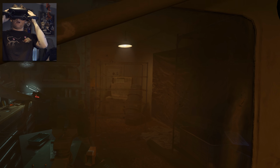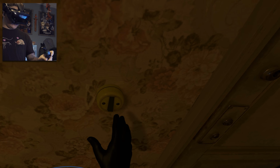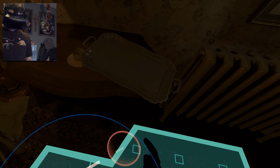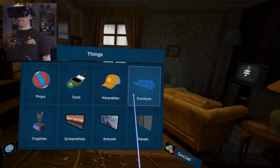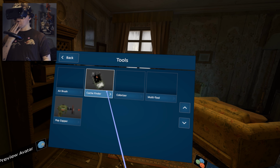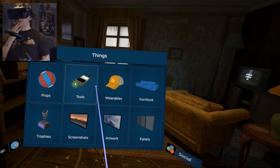From here to there in under a second. There we go. Was there anything else in this room I could have seen or done? I just want to make sure before I finish. It said there was a new prop that I unlocked as well, so what was it? What did I unlock? It might have just been the pop zap, I don't know.